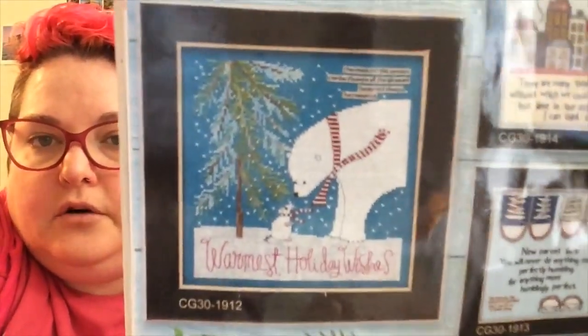Polar bear and mousy. Warmest holiday wishes. I can't read what that says up there. The mark of this season can be found in all the something beautiful things between us. I'm sure it's clearer in the pattern. It's just a very small picture of it.